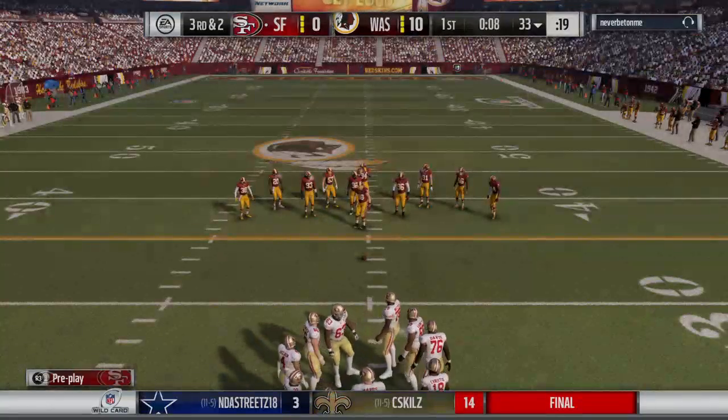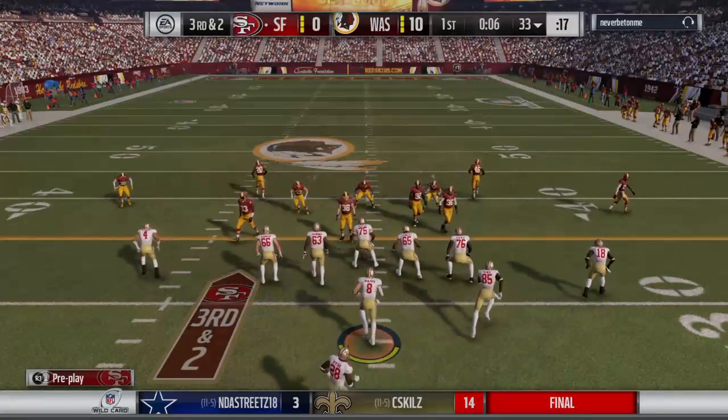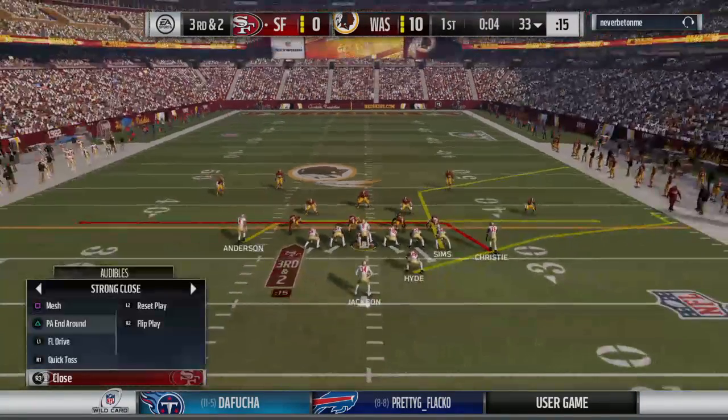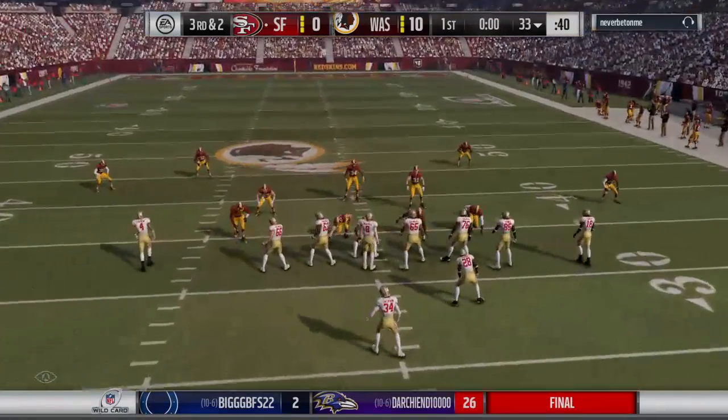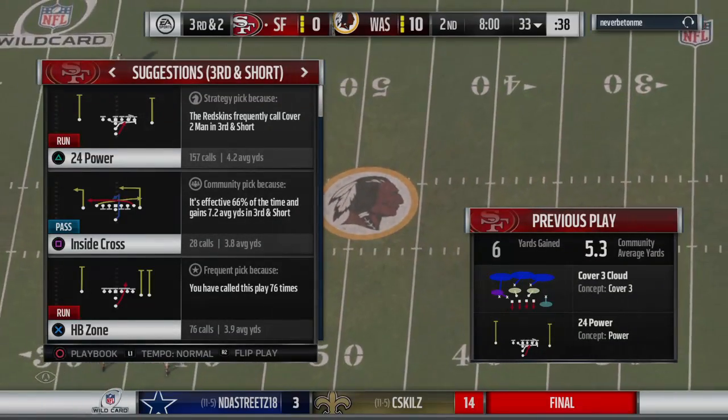So following the run, we'll see what they do here on third down. They come up in an offset eye. Second quarter now. Brandon Gaudin and Charles Davis with you. It's the 49ers in control of the football. They're up against a 3rd and 2 to start things out.